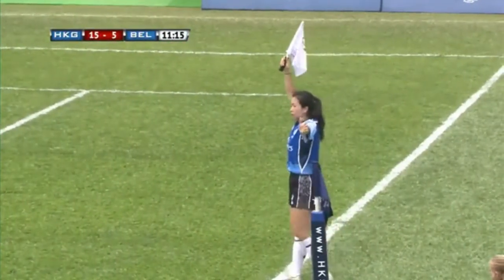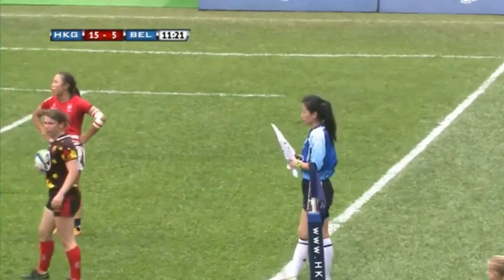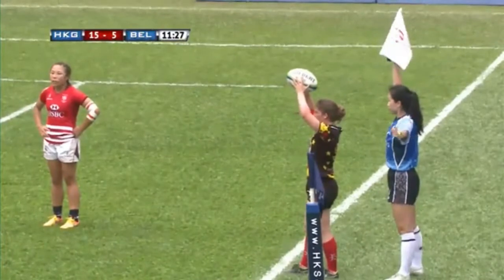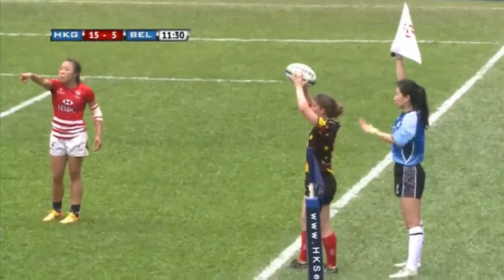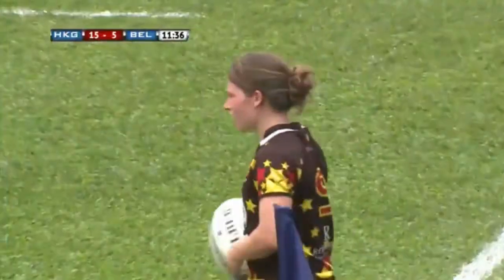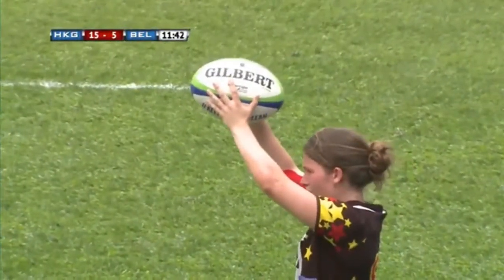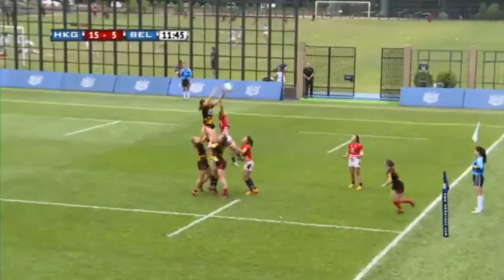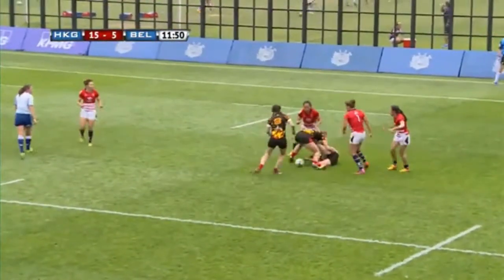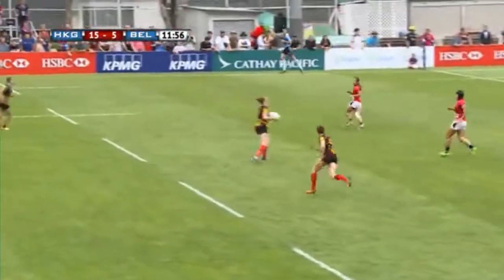Unfortunately, just losing that pressure in defense again. Hopefully Hong Kong can get it back and fire up those gas stations again. Belgian line out about 18 metres from Hong Kong's line. Still 10 points adrift. They'll want to take this game to take 3 wins. Here come Belgium. Blondiau.